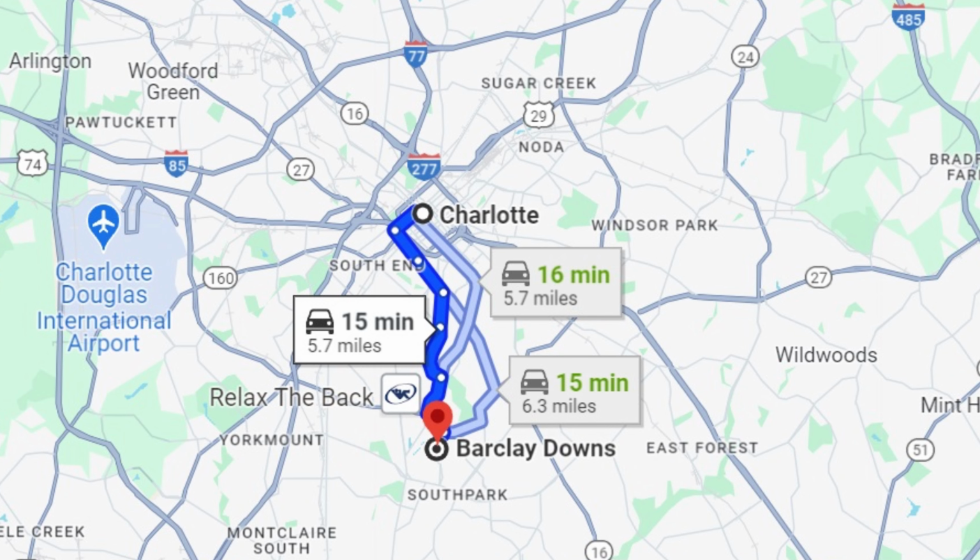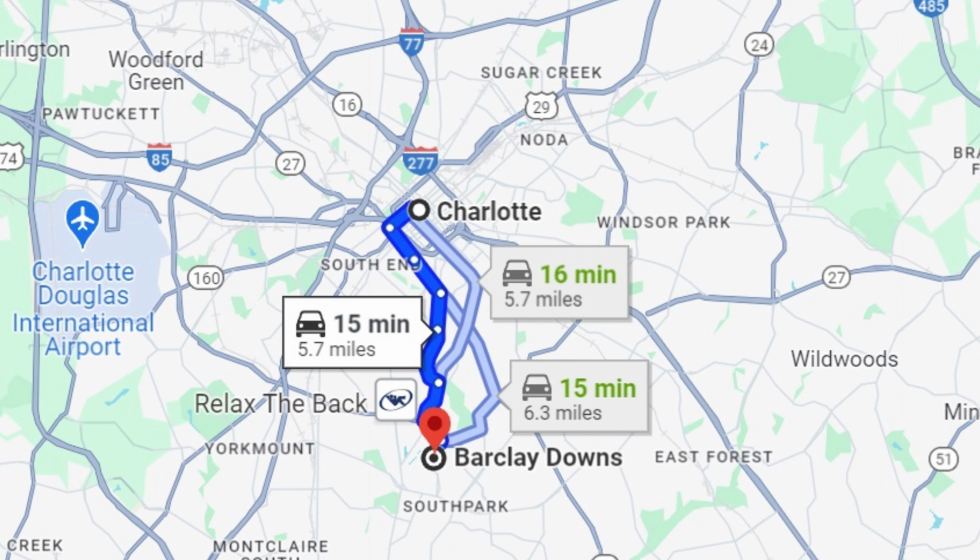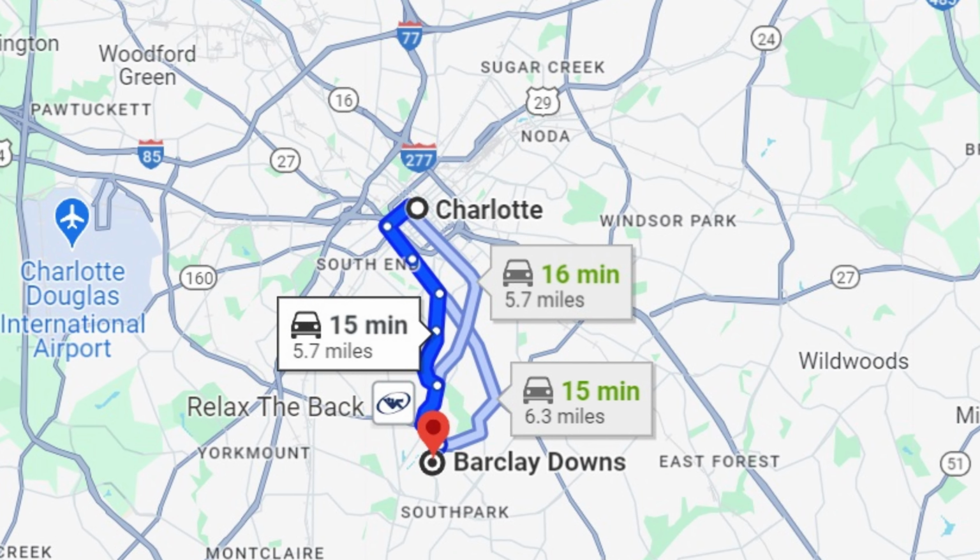First off, Barclay Downs is situated in the south central area of Charlotte. If you were to look at Charlotte on a map, which will pop up on the screen here in a second, you'll notice that it sits just to the south of Uptown and still to the north, however, from that 485 belt, putting it in the perfect location to be able to reach everything in an easy period of time.